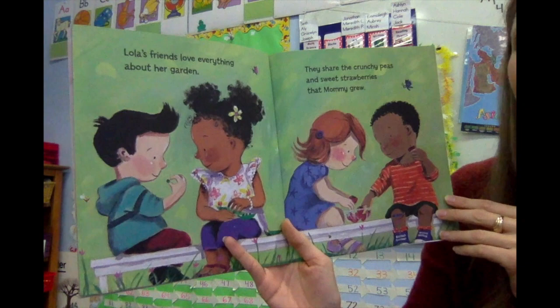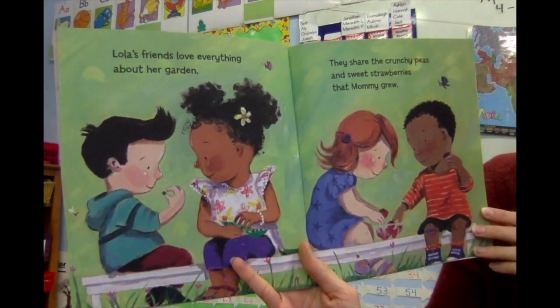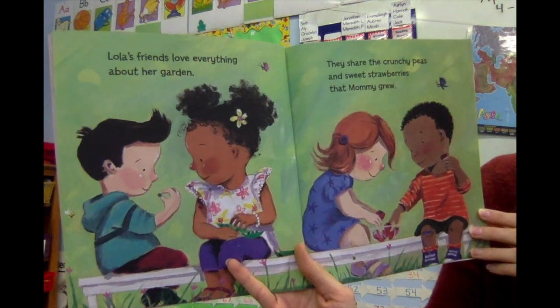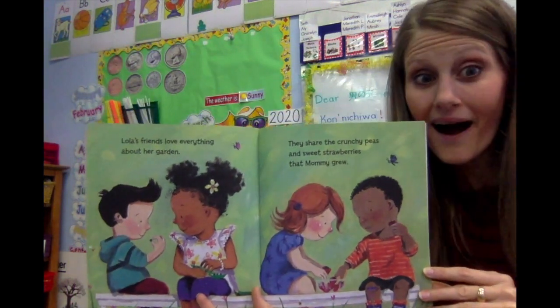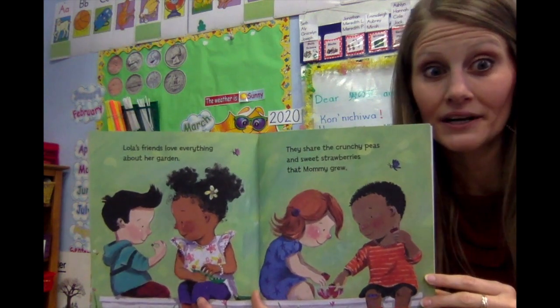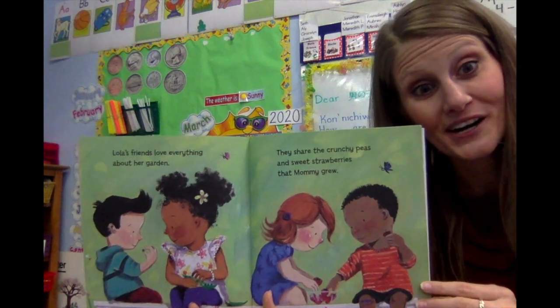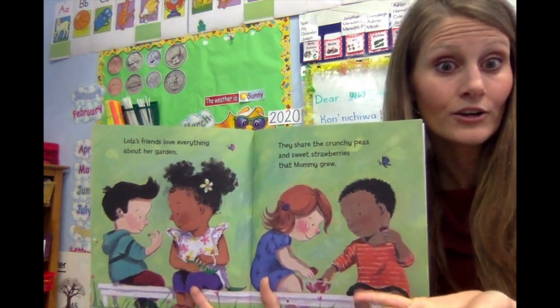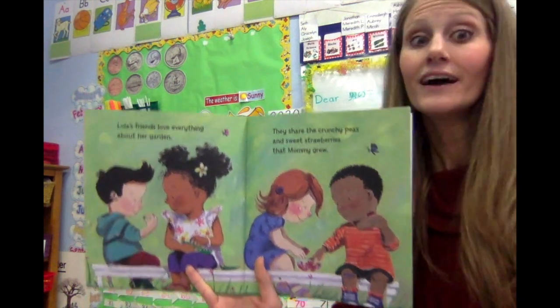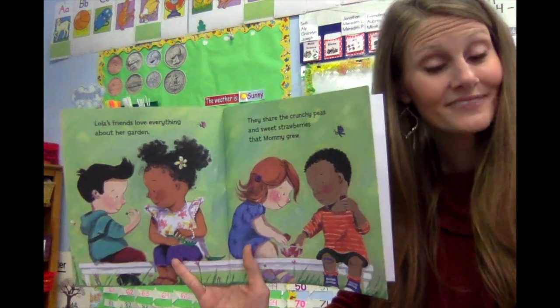Lola's friends love everything about her garden. They share the crunchy peas and sweet strawberries that Mommy grew. So her mom didn't grow a flower garden. Her mom grew a vegetable and fruit garden. So her mom grew food in her garden, and Lola grew flowers in her garden. So there are definitely different types of gardens that we can grow, right?